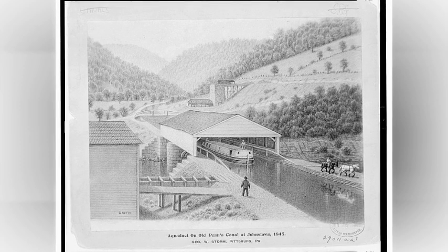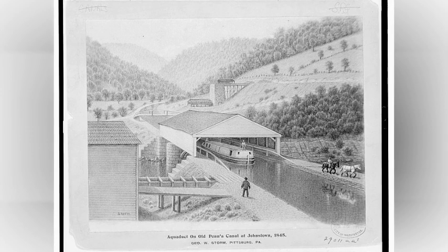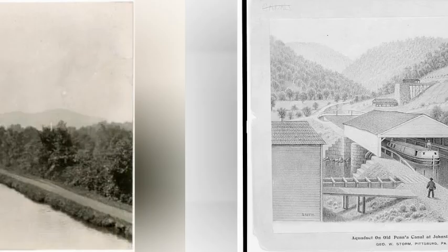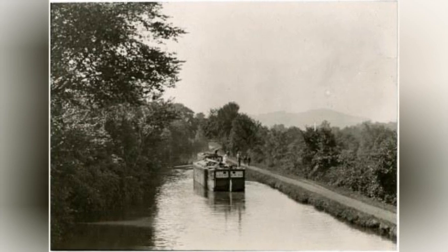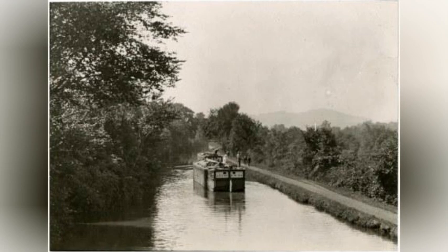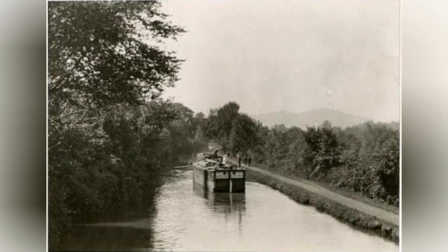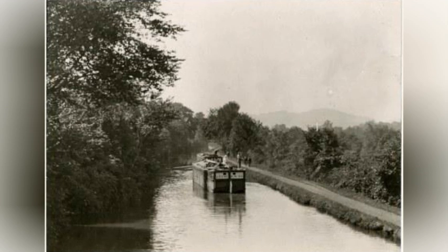The leg between Johnstown and Pittsburgh contained 66 locks. Mules and horses towed the canal boats from a footpath alongside the canal. The canal bed was 28 feet wide at the base, about 40 feet wide at the water level, and the minimum depth maintained at 4 feet. Usually it was considerably deeper. The entire system covered a distance of 394 miles.